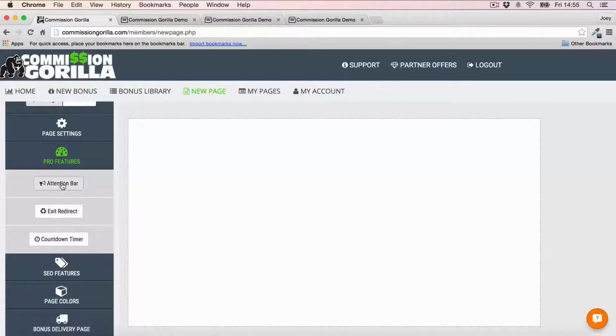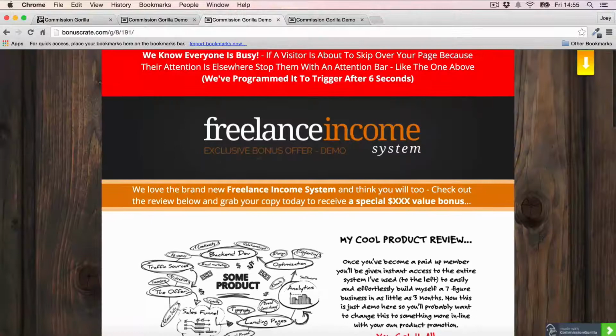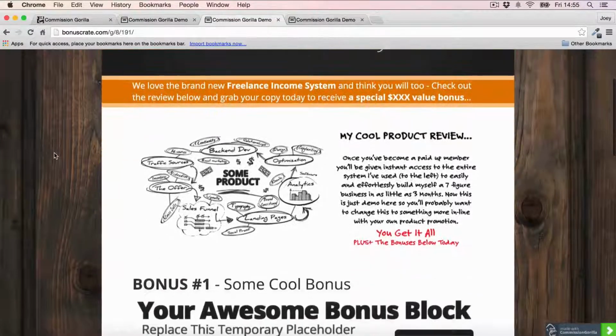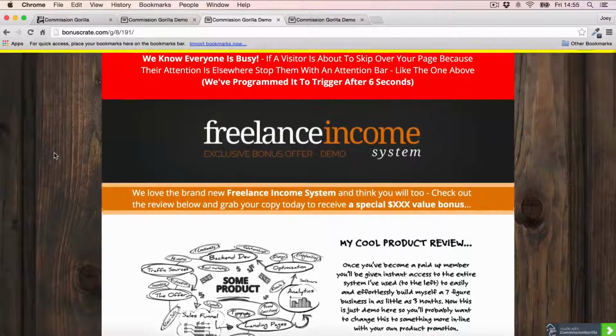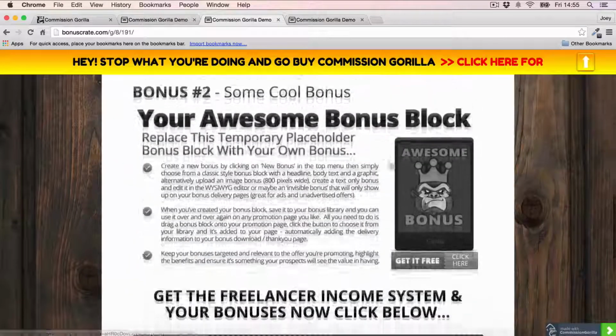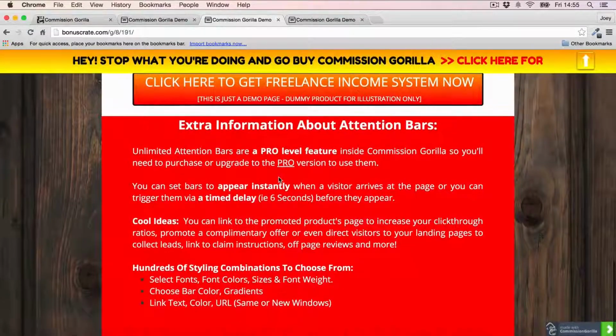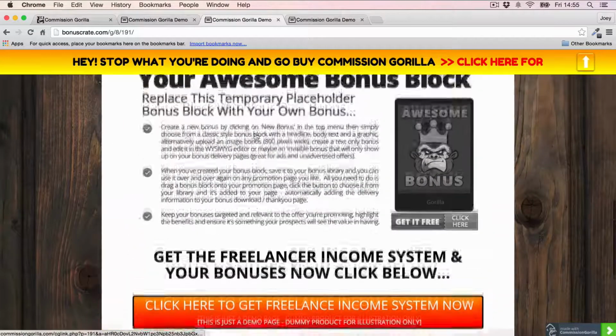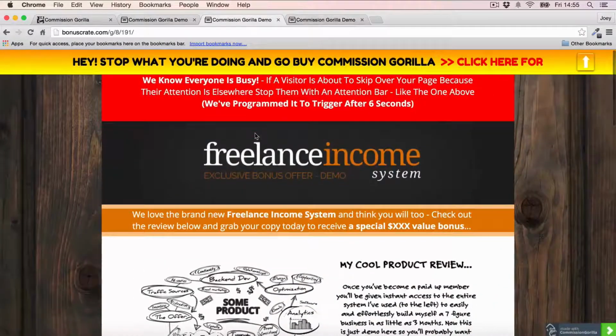And the last thing is an attention bar. I want to show you a little example. Let me refresh this page. Again, this was built using Commission Gorilla. Great tool, obviously. After a couple of seconds, what we'll see is the attention bar drops in at the top just like that. This is a great way to redirect your prospect's attention, because they might be scrolling through the page, losing attention and skimming through, not really paying attention. But when that bar pops down, it will grab their attention. So that's a very cool feature as well.